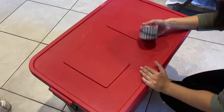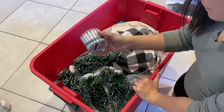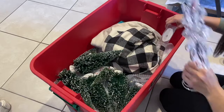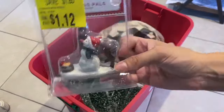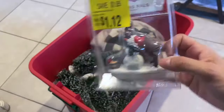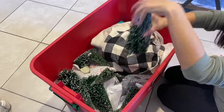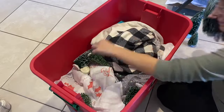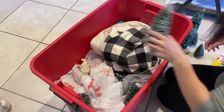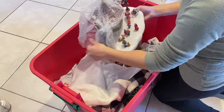The Christmas village, I would say, is my kids' favorite part of the decor. They really like turning on the little houses, the lights on the little houses. This set I bought at Costco. I don't remember if it was two to three years ago, but they usually have a Christmas village set every year. That's where I bought it. It came with the trees as well. There are a few pieces that I added that I bought at Walmart.